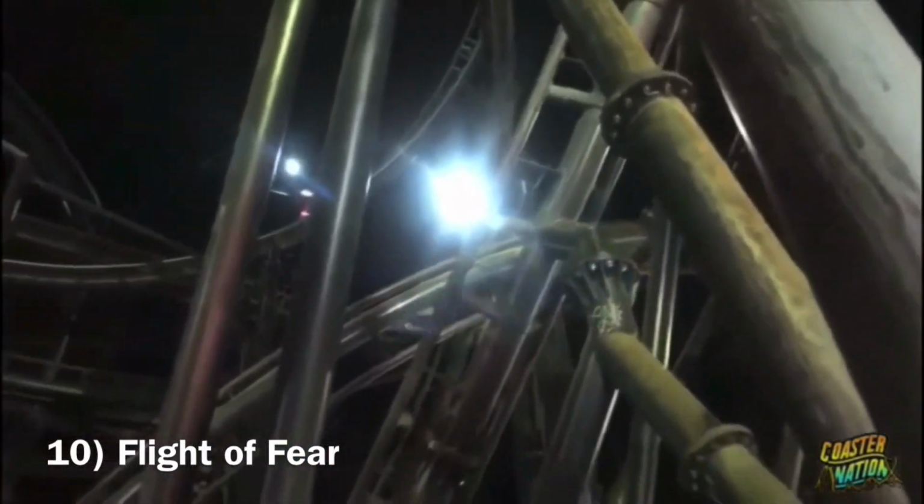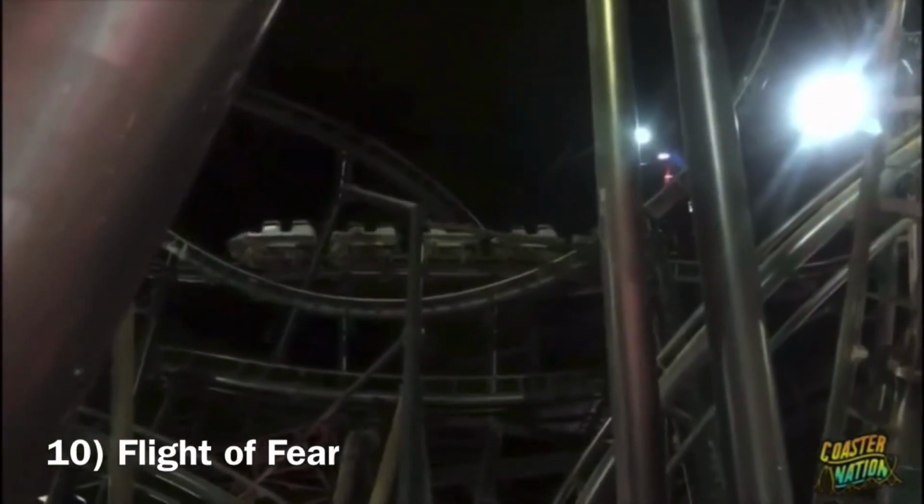All right, so just cracking into the top 10 is Flight of Fear. Now, the one ride I got on Flight of Fear at Kings Island was really not good. It was actually pretty bad. However, I have gotten some rides on the Kings Dominion version that were pretty tolerable in some rows that are not row 2. However, I actually rode row 2.